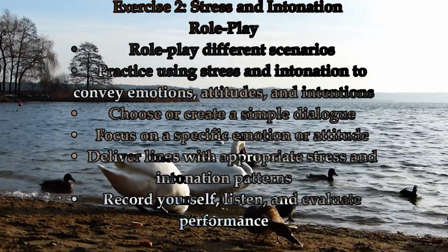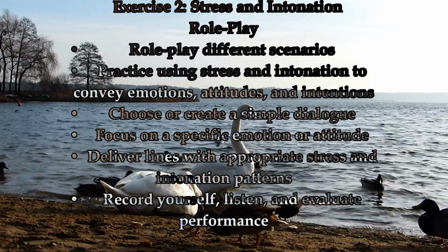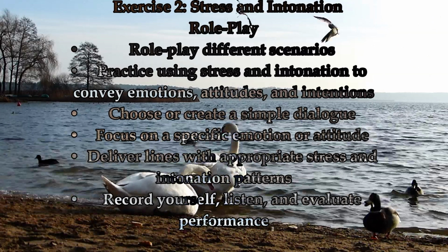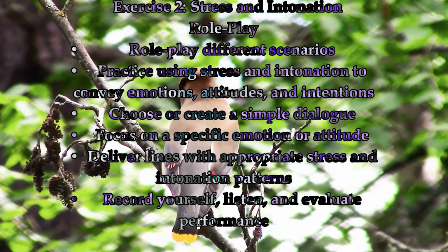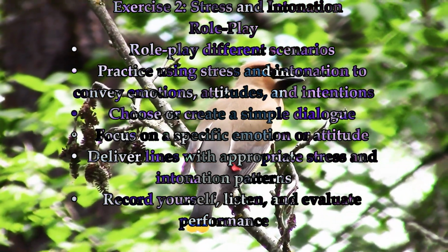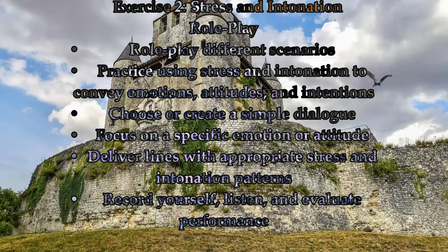Exercise 2. Stress and intonation role play. Role-playing different scenarios is a fun and engaging way to practice using stress and intonation to convey various emotions, attitudes, and intentions.